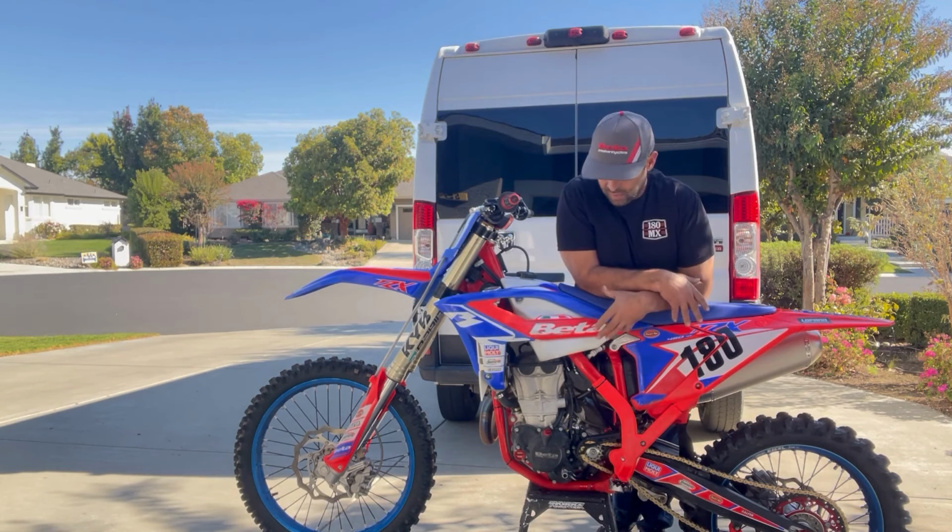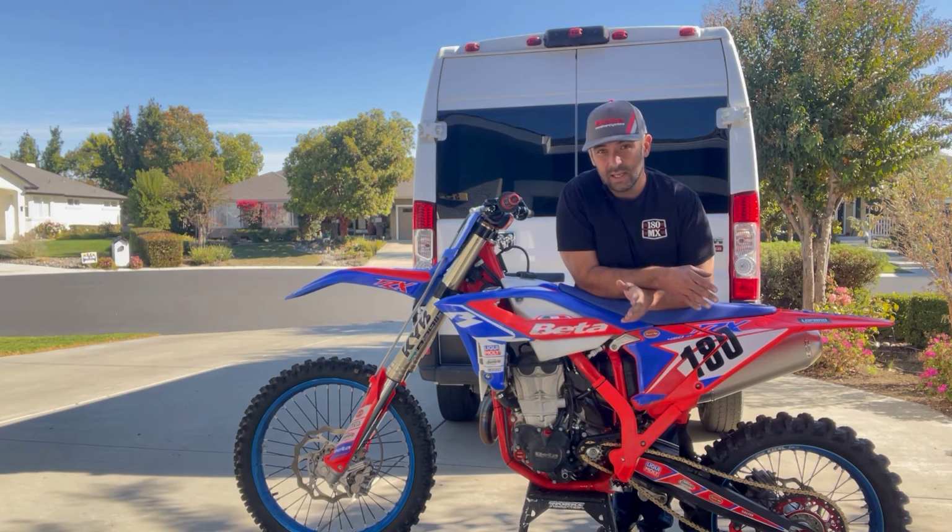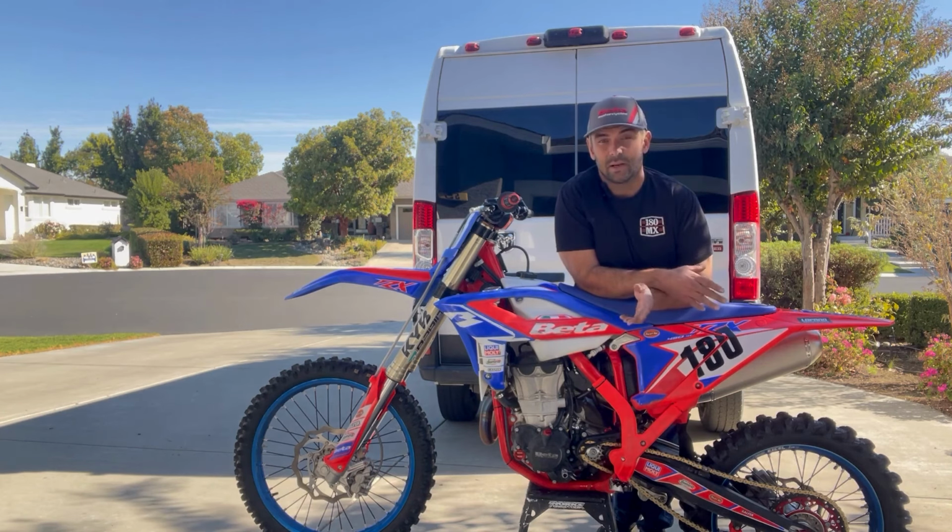Motor wise, it's a bone stock motor. Up the hills, I never got past up the hills once. I feel that power wise, even though some people will say this bike is slow, it's not slow. It's deceivingly fast. It reminds me a lot of the KTM. When I first got a KTM, I thought it was kind of slow, but it put out the most horsepower. So this bike, deceivingly fast.